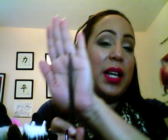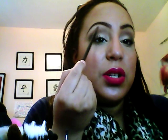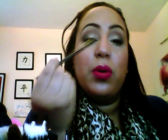All right, this one here is my brow. I use this one for my brow. This is an e.l.f. brush. It came in the collection. I like using this one for the brow because it just gets that one little corner. Or if you just wanted to get right in here, this is perfect for that.